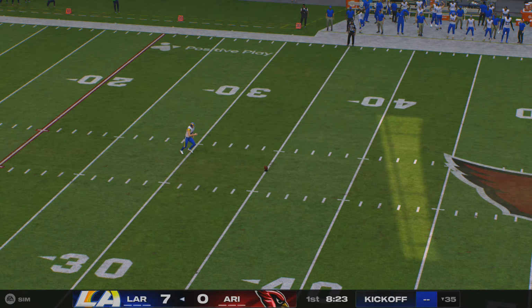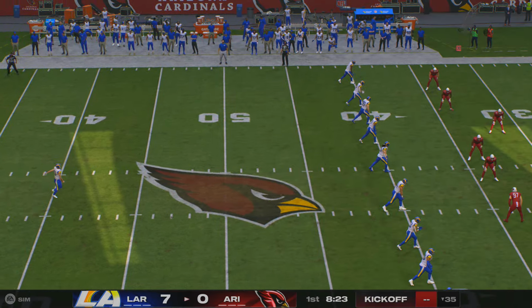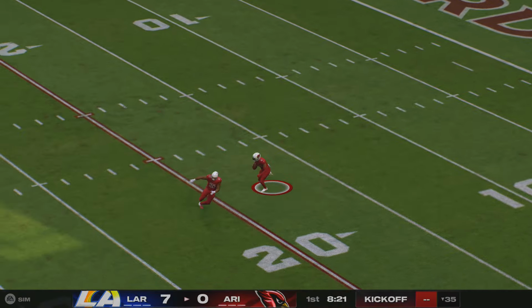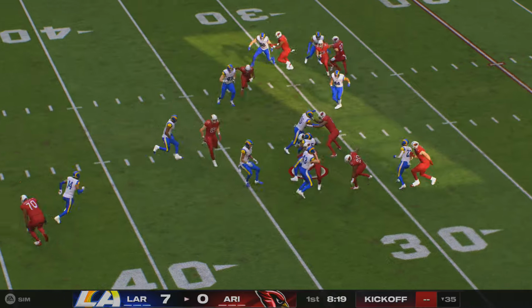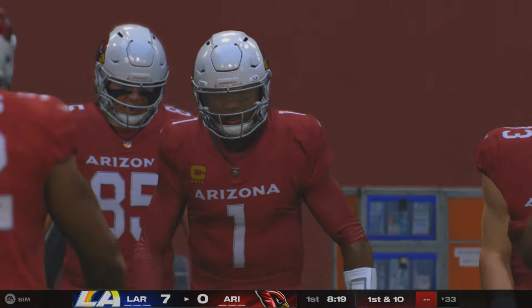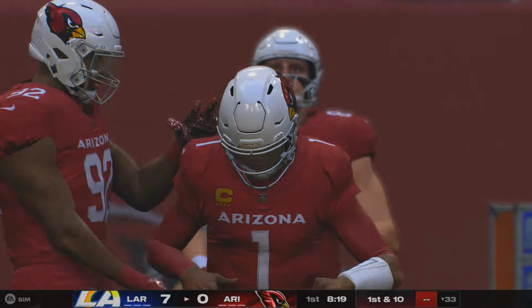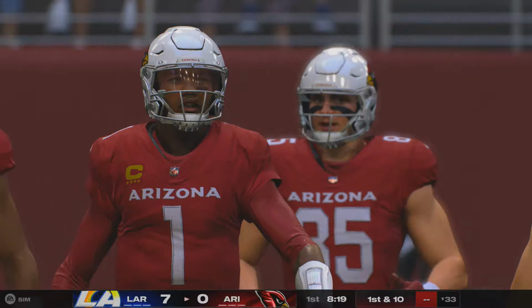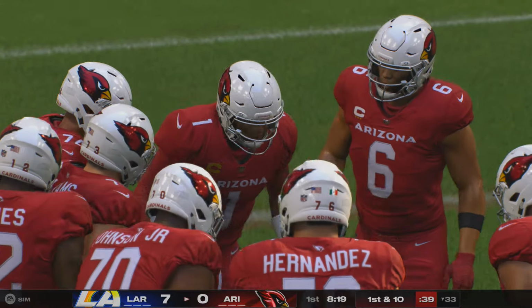Set now to kick this one away, and off it goes. And a good effort on the return there. Gets him across the 30, up to the 33. So the Cardinals offense back onto the field here for their second drive of the game. And on the first drive, three and out.